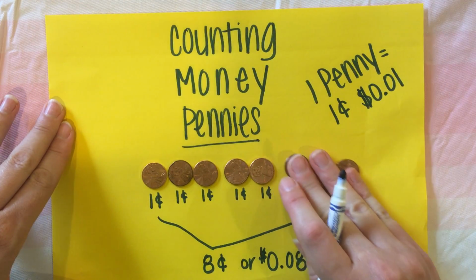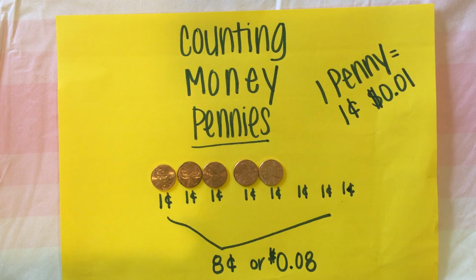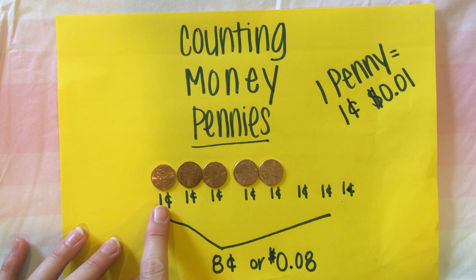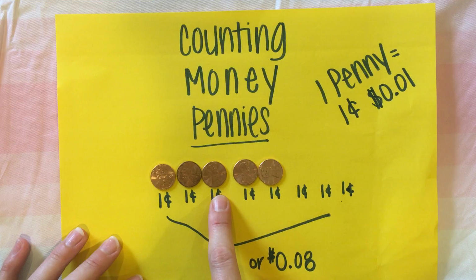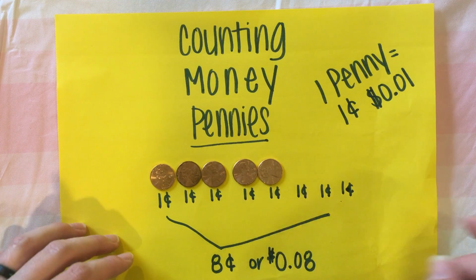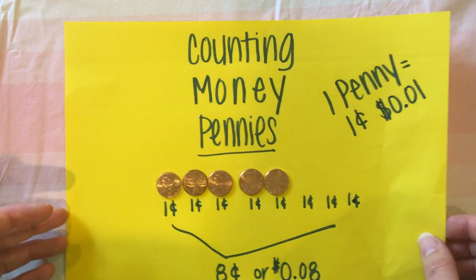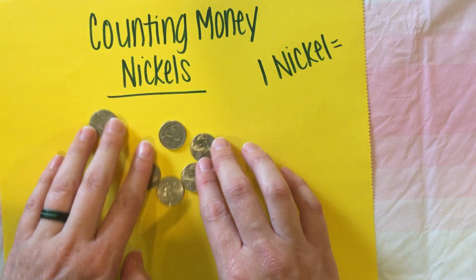So we counted our pennies. If I were to take 3 of them away, how many do I have now? How many pennies do I have now? Let's count them together. 1 cent, 2 cents, 3 cents, 4 cents, 5 cents. All right, I think pennies were pretty easy. Next, we'll move on to our nickels.